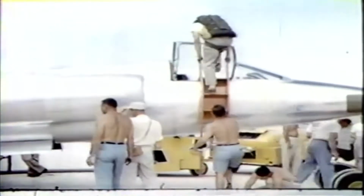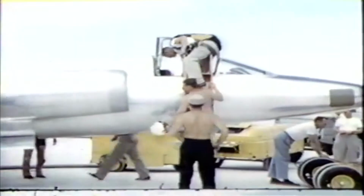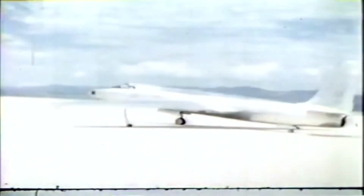The Angel first flew from the surface of Groom Lake on August 2nd, 1955. However, it wasn't planned that way. These scenes from the company's files show Lockheed Chief Test Pilot Tony Levere taking the Angel out for taxi tests.